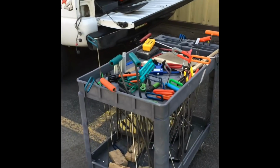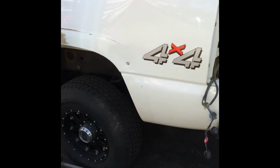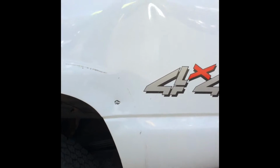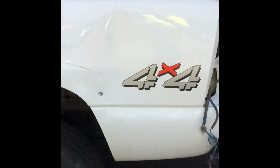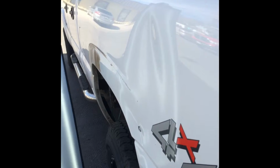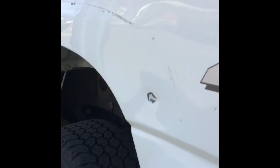Got our tools set up outside here. We got bedside damage, a pretty large area. You can see it goes all the way to the top of the bed here. Got a big crown, all that area is low. Down the side there, see? Pretty big area. Trailer came around.